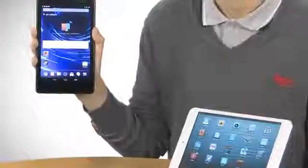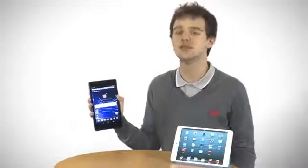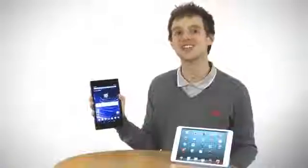Even though this represents a £41 price increase from the last Nexus, it's still cheaper than the iPad Mini, which starts at a pricey £269. The question of value for money is easy to answer. The Nexus offers a higher spec at a much reduced price.